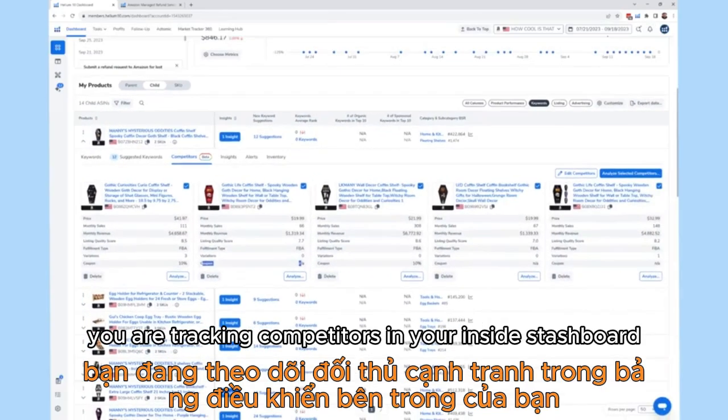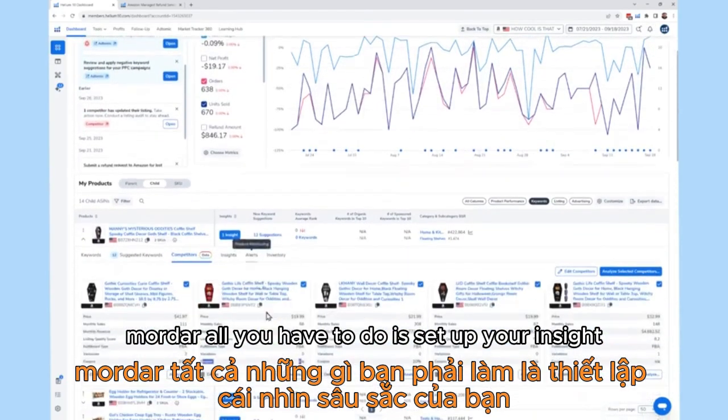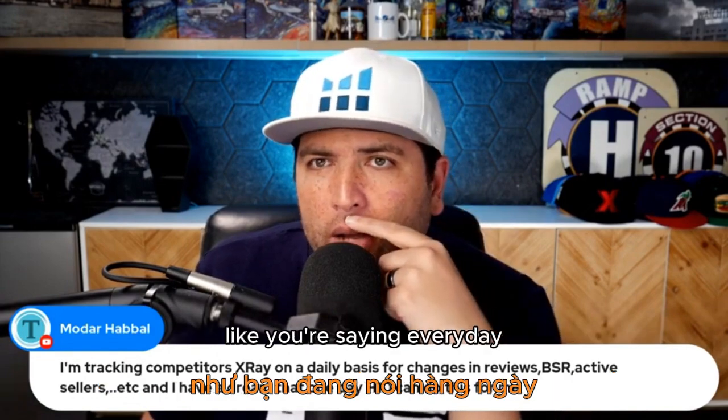So if you are tracking competitors in your Insights dashboard, Modar, all you have to do is set up your insight and you will know if any of those things have changed, and you no longer have to track that in X-Ray like you're saying every day.